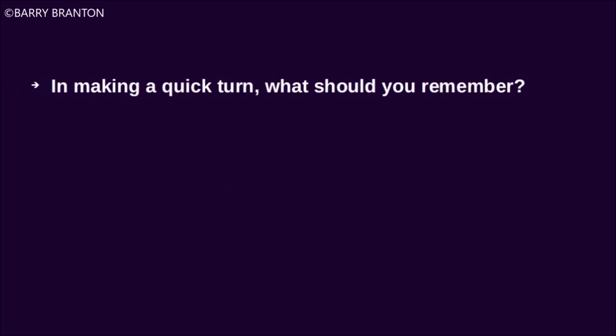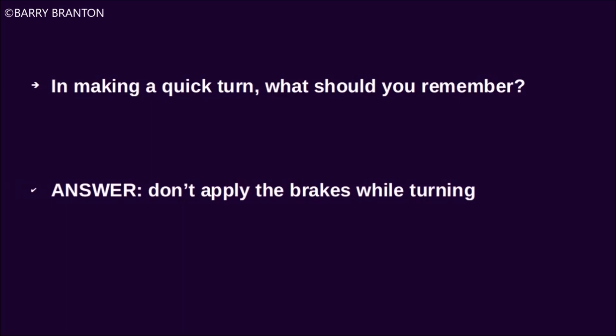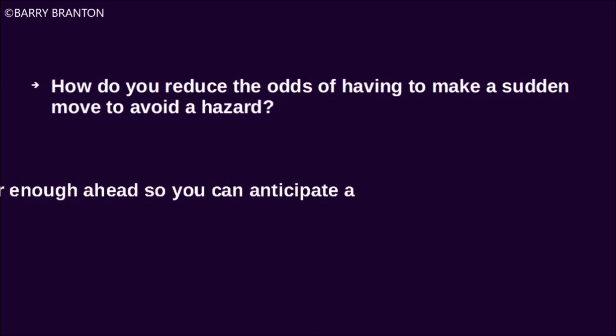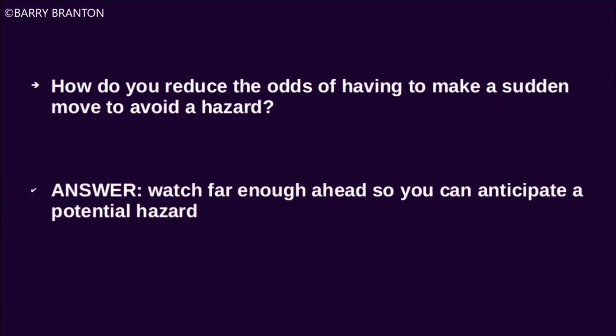In making a quick turn, what should you remember? Don't apply the brakes while turning. How do you reduce the odds of having to make a sudden move to avoid a hazard? Watch far enough ahead so you can anticipate a potential hazard.